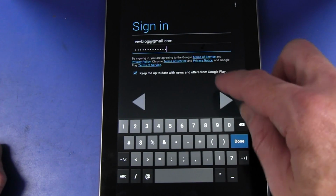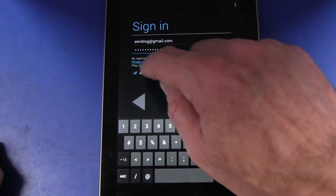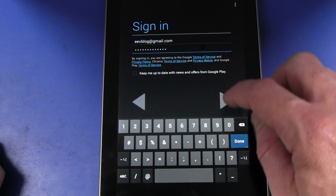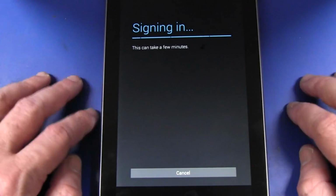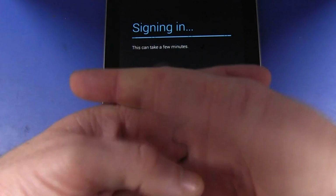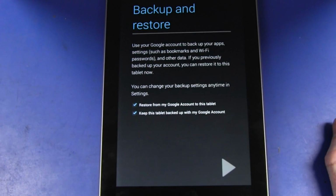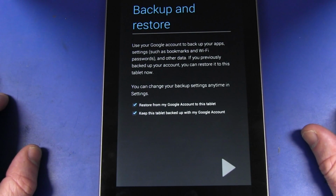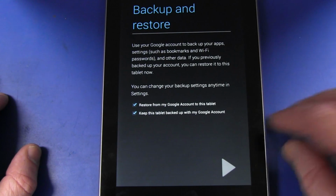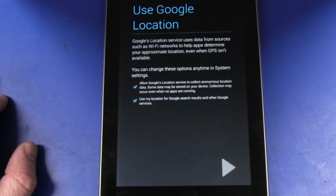Yeah, terms of service. Probably have to sign your life away. Let's go. Keep me up to date with news and offers from Google Play. No spam. Thank you very much. Let's go. Signing in. This can take a few minutes. Backup and restore. Use your Google account to back up your app settings such as bookmarks and Wi-Fi passwords and other data. If you previously backed up your account, you can restore it to this tablet now. You can change the backup settings anytime. Yeah, whatever. Okay. I haven't registered a tablet on Google before.